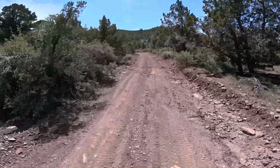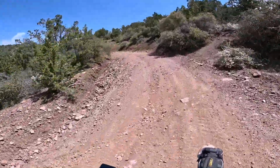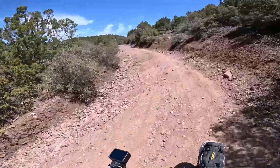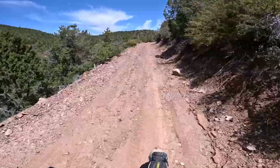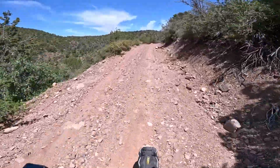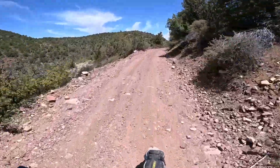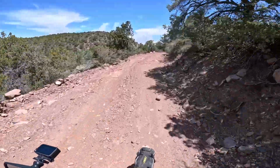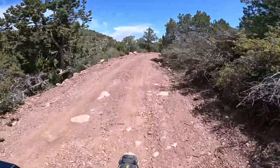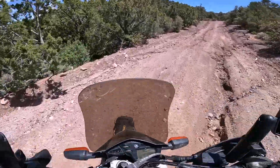Alrighty. Oh, how steep is this? Not bad. Like I said, man, this road looks like it's going through lots of contour intervals, up and down, up and down. Ain't nothing level about this ride. Oh yeah, here we go. Whoa.